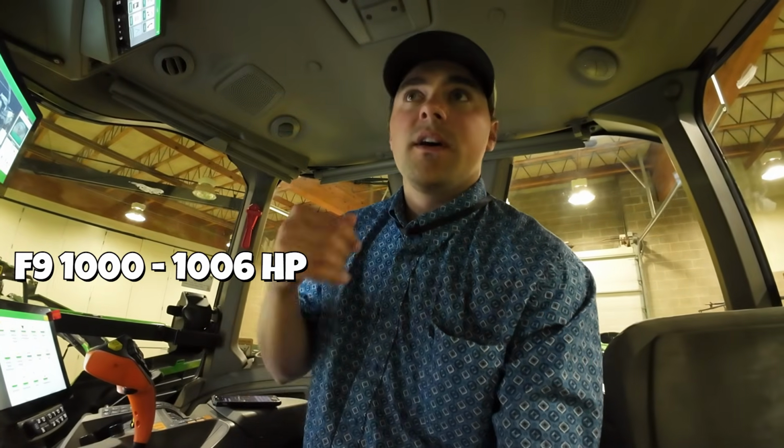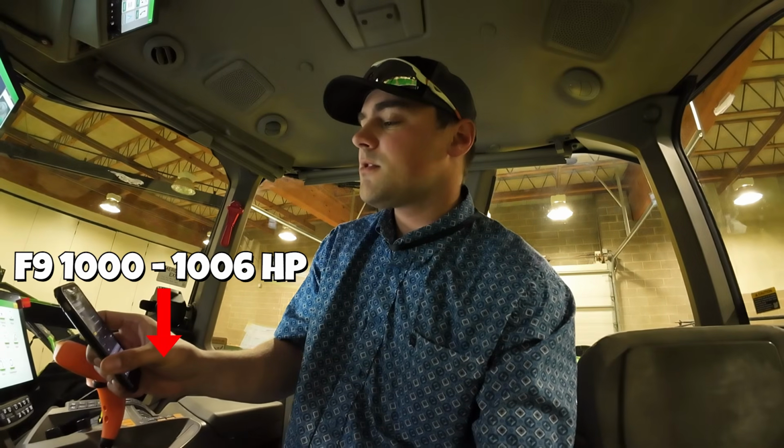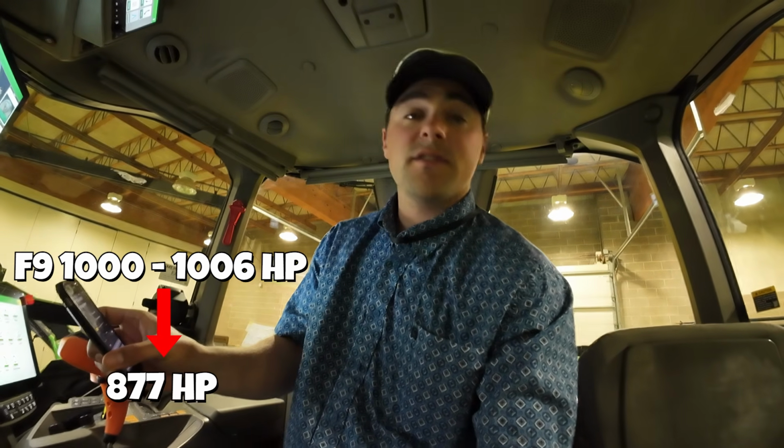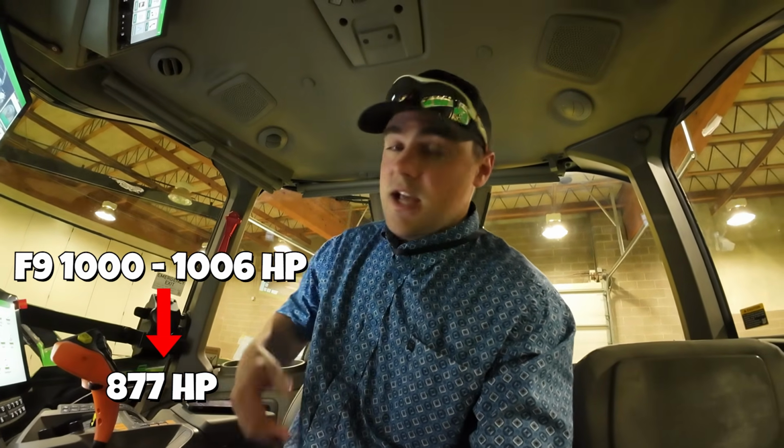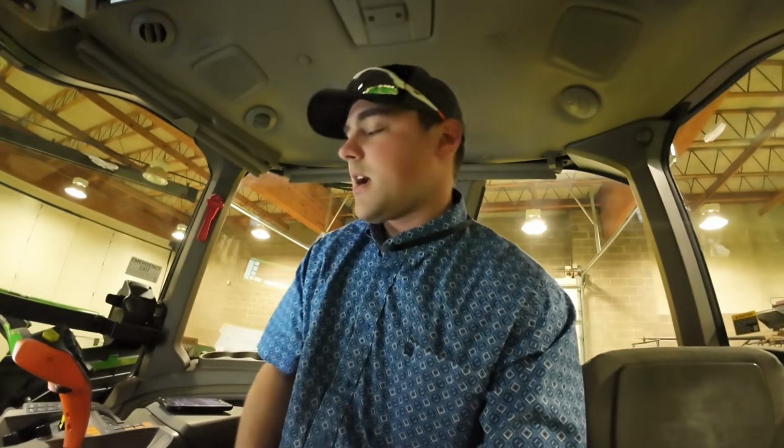on that machine. So for example, in the F9 1000, normally it's running 1006 horsepower. We can actually tune it down to about 877 horse if we don't need that extra horsepower. We just want to cruise through the field. We don't want to use that extra fuel consumption. So we could save ourselves some money even if we're getting that higher end one.